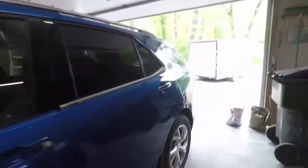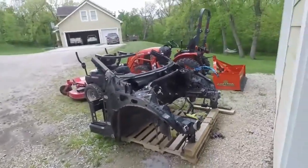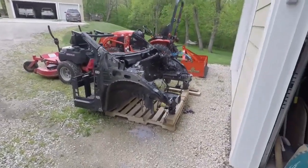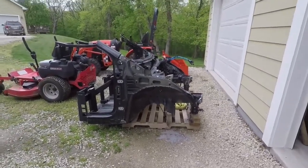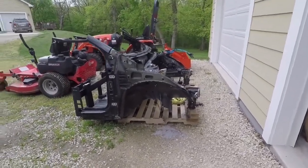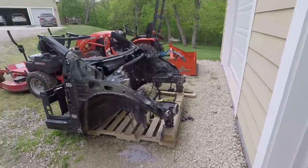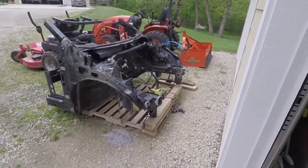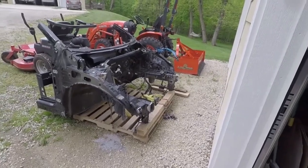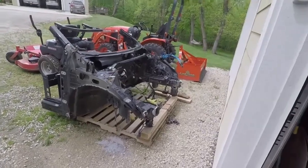I ended up buying this front clip. I had to go about 2.5 hours away, a couple hours away. I was over near Omaha, so I ran over and picked it up. And of course it had the fenders, the hood, all the front end that I needed. It has the bumper, it has the grill, pretty much all the parts that I needed.